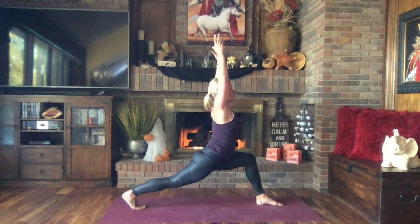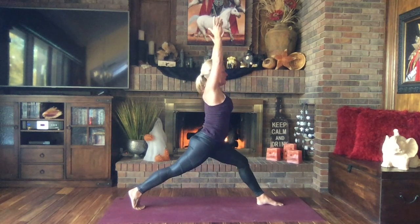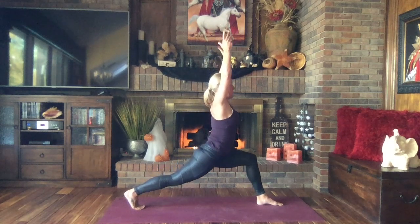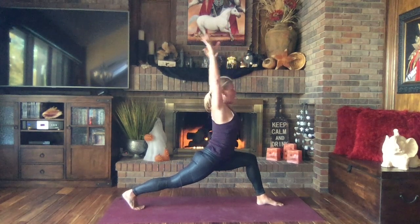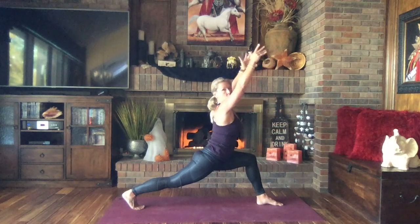Tall through the chest, strong through the belly. Inhale, straighten that front leg a little bit. And then exhale, sink. Circle the arms to the back. All the way around behind, all the way up tall. Now we're going to bring those two together.